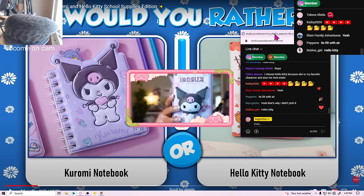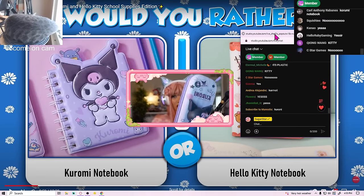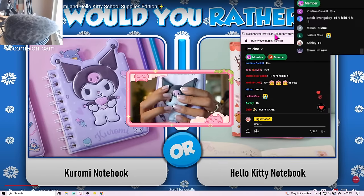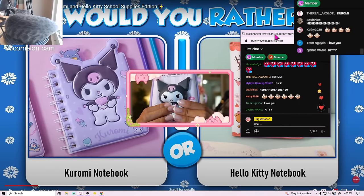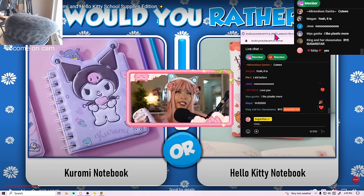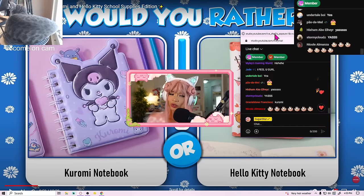Look at this guy. This one has a squishy. It's Kuromi though, so I guess it doesn't count. But if you have a squishy on a notebook or a pencil case, it's so fun. I love this thing. I wish I had this in school. I'd be the happiest person ever. The teacher can talk forever, and I'd just be like, squish, squish, squish, squish.